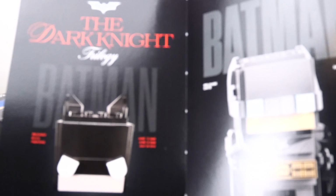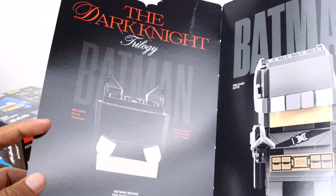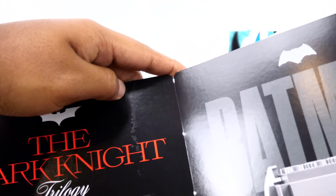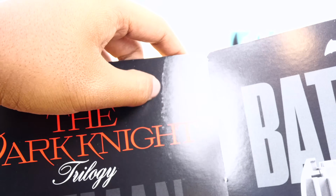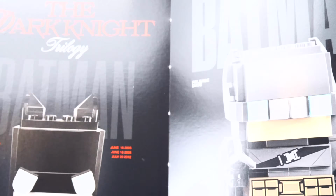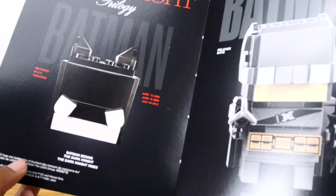I mean, it's not a big deal, but I would just have expected these to be in absolutely perfect condition. And then on the back, you have the Dark Knight trilogy. Okay, that's interesting, but what is this font? I've never seen this font used for the Dark Knight trilogy before, and this is all scuffed up. That is extremely disappointing. The poster should have been packed better in the factory or something, because that looks really, really bad on a black poster. But yeah, that text choice is just weird, so I actually don't like this poster very much.